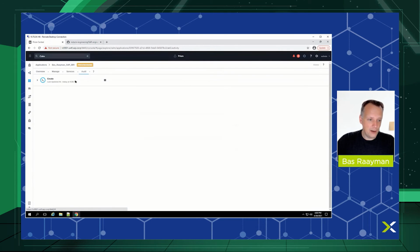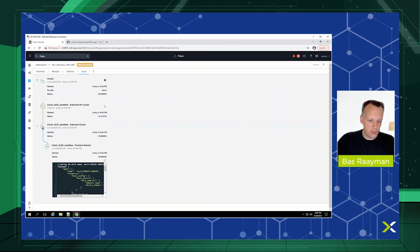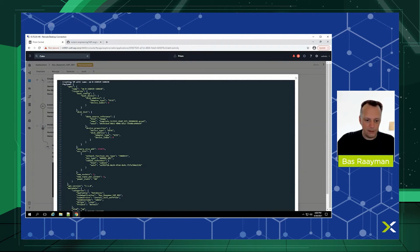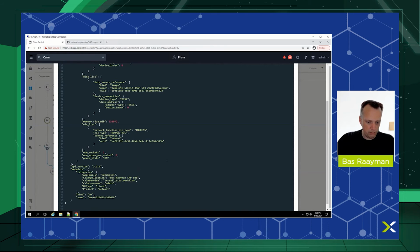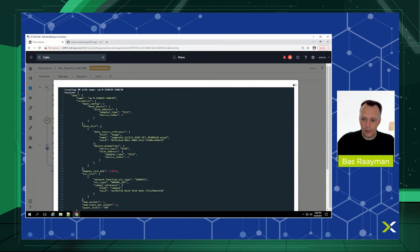I can go to the audit log, and it'll start relatively simply by provisioning a virtual machine. If I just skip some of these steps, I can open this up just to show you that it's doing something. Provision Nutanix. Here we can see, if I maximize this window, maybe zoom in a bit, that we're deploying a virtual machine. You can see the OS type and so on.